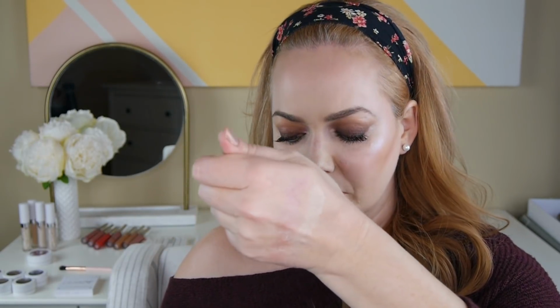So this is Lunch Money. It's a good highlighter for fair skin. It's a great highlighter with red hair. It's a really good champagne highlight, and it's a little bit softer. So if you're not into the super blinged out mirror finish highlighters, Lunch Money is a great one because it will give you a really nice subtle highlight.